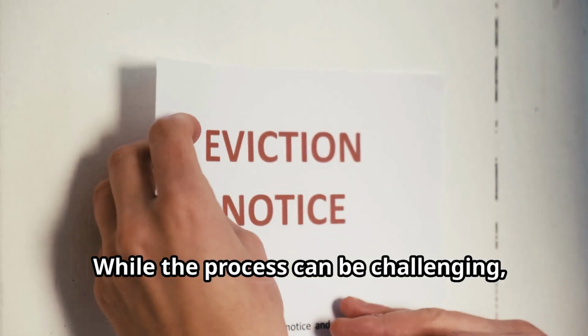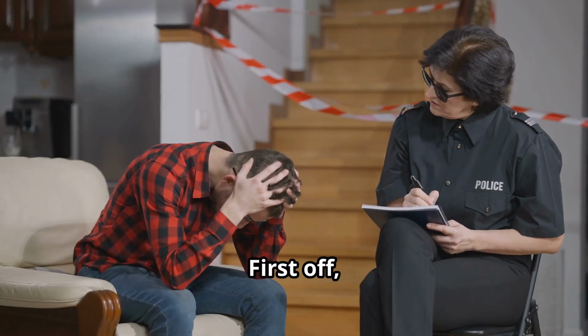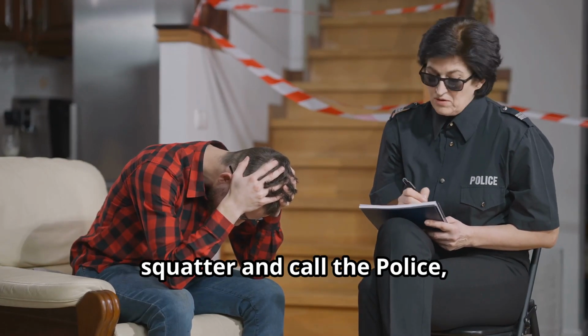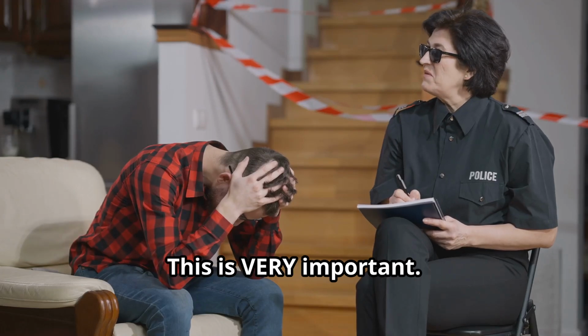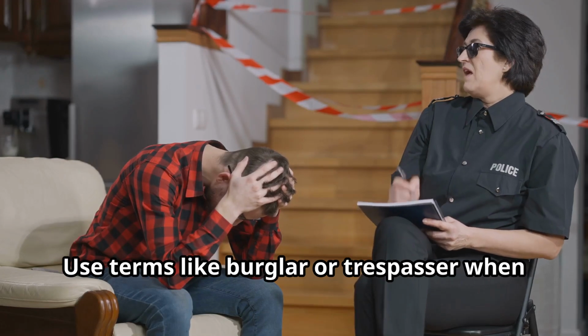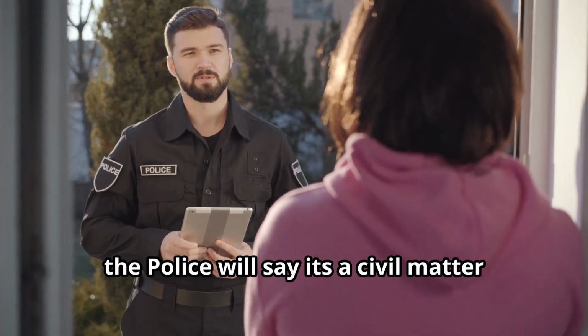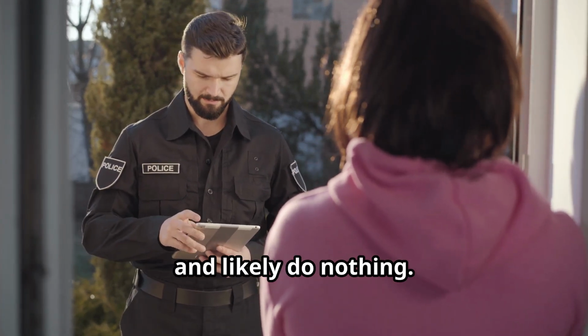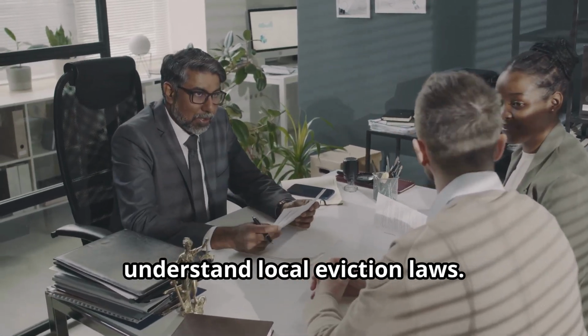While the process can be challenging, there are steps you can take to remove squatters. First off, when you first realize you have a squatter and call the police, do not call them squatters. This is very important. Use terms like burglar or trespasser when reporting to the police. If you do call them a squatter, the police will say it's a civil matter and likely do nothing. Know your rights. Consult a lawyer to understand local eviction laws.